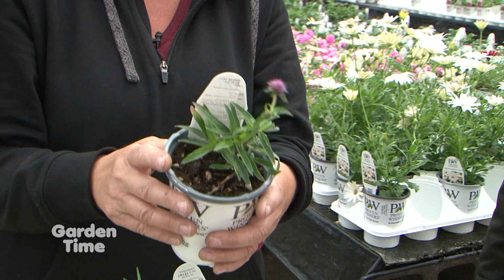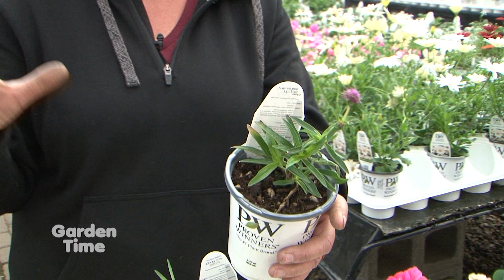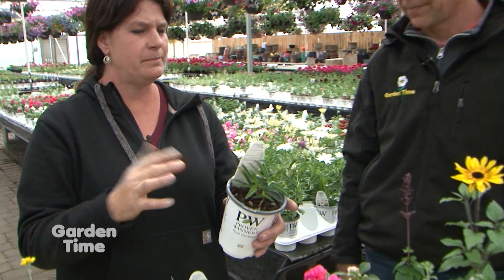And is that more of an upright? It is. Yeah. So it's gonna go about 28 inches tall, and it's just gonna kind of fill your landscape with a soft pink color. Okay, so another one good for borders or in a container. In a container pot, but you don't really need very many in a pot because it does get so big.